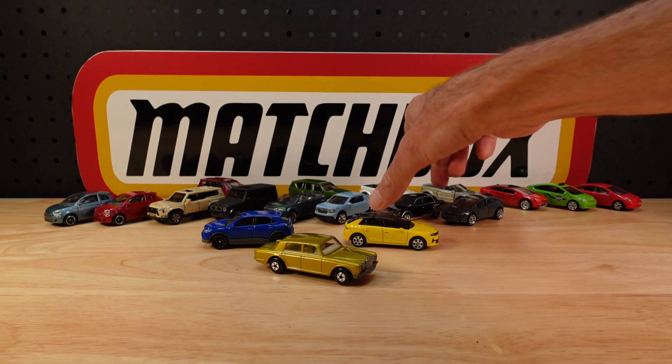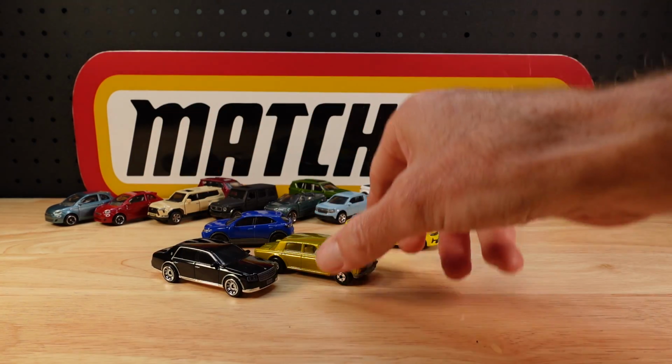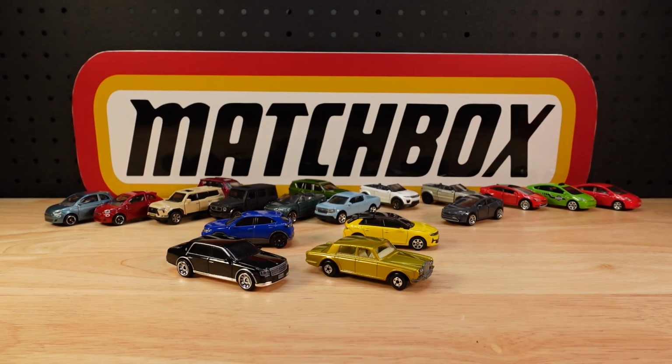What do you think? Century Rolls. Yeah, they won't be sitting together in class, let me tell you.